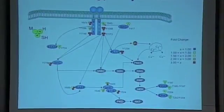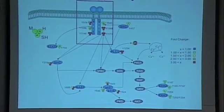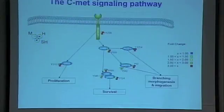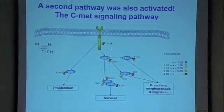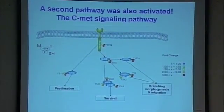And as a result of that, it turned out that we discovered 2 things. The first was certain sites on the EGF receptor were important. And the second was there was a pathway that we hadn't even been looking for that came up out of the mass spectroscopy. And that was something that went through a different protein called MET.